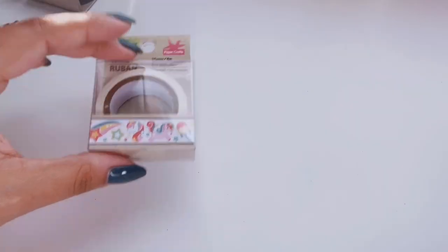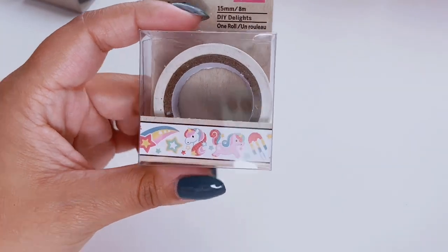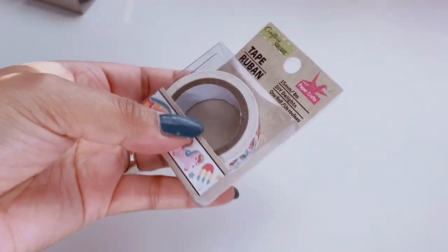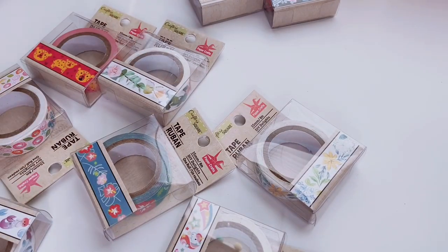And then the last washi is this magical kind of like unicorn one. I thought this was pretty neat. There's like popsicles and gemstones and shooting stars. Very fun. So I am so happy with all of these new washies that I have.